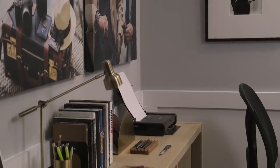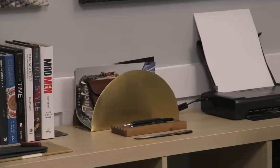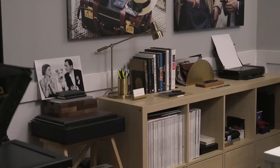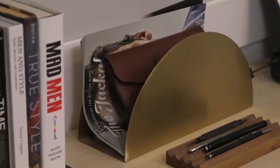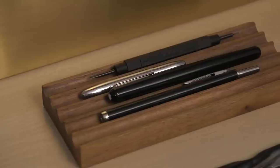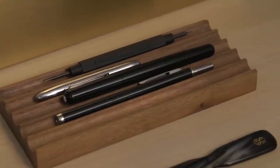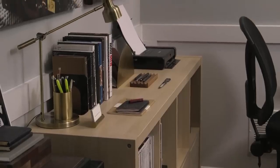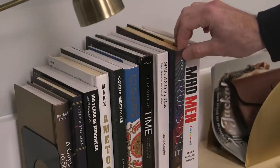On top of the bookcase is my printer. It's a Canon Pixma IP110. Nothing fancy, it's all I really need. Next to that is a brass magazine stand by Firm Living. This is available in the shop. In front of that, a 5-slot version of the Hein pen / pencil tray. Got a letter opener made for us by Abbey Horn, going to be available in the shop, but currently not listed. A couple random notebooks, a few select books that I keep displayed up there.